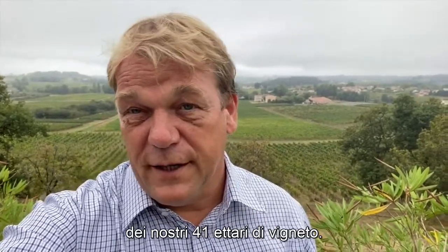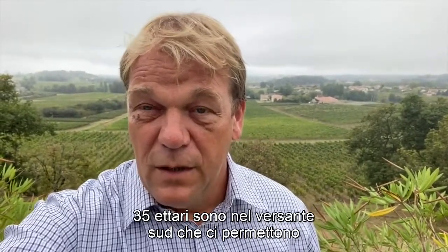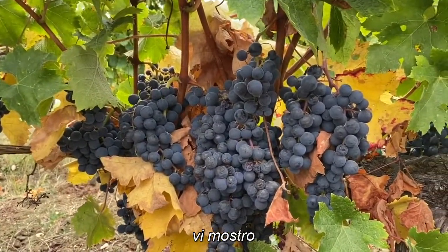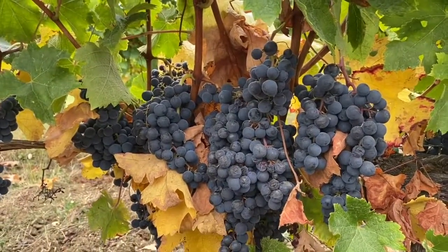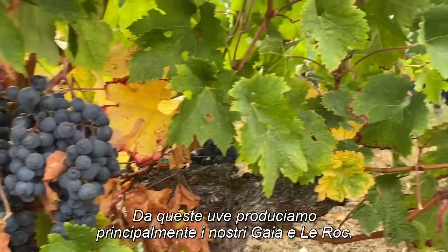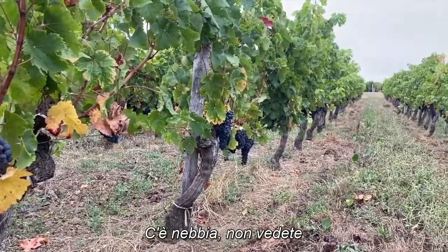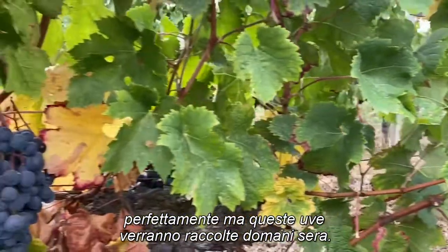Of our 41 hectares of vineyards, over 35 are south sloping, allowing us to pick the grapes at their optimal ripeness. Although it's a foggy day today, I'll show you a little bit of the vineyards and grapes. These are Merlots, approximately 27 years old. This vineyard will be a constituent of the Leroque and Gaia blends. It's a foggy day, so you can't see perfectly. These grapes will be harvested tomorrow night.